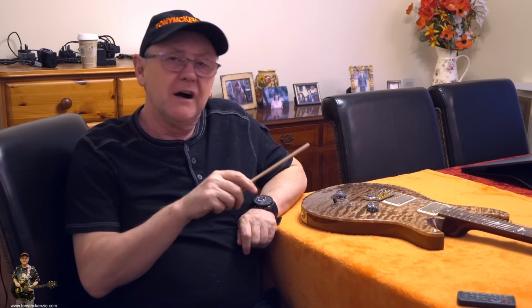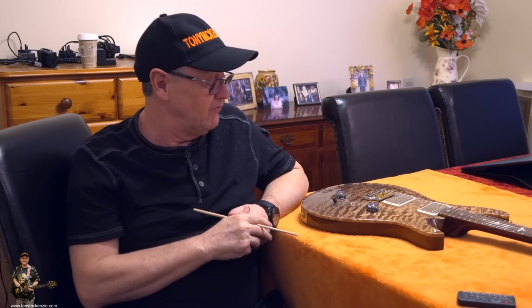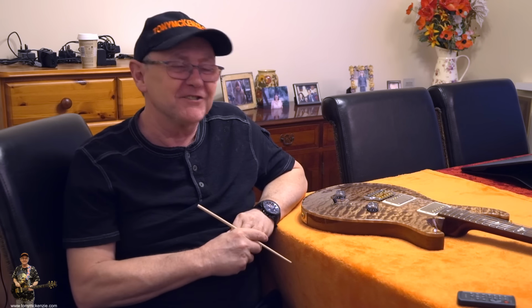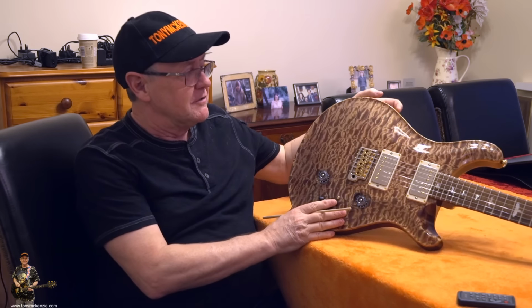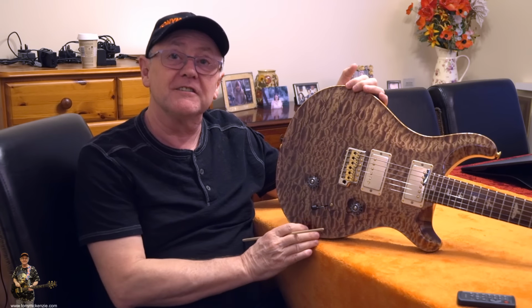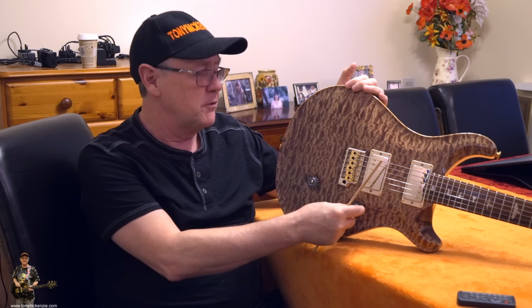So what I may well do, when I get the other pickups, is film it with these pickups in, and then film it again when I've changed them. That's a much better idea for a video than just sitting here saying this is how bad it sounds. There's no point in doing that. But I really did want to get across to you what this guitar's like, and to me, this is awesome. This is an awesome top.